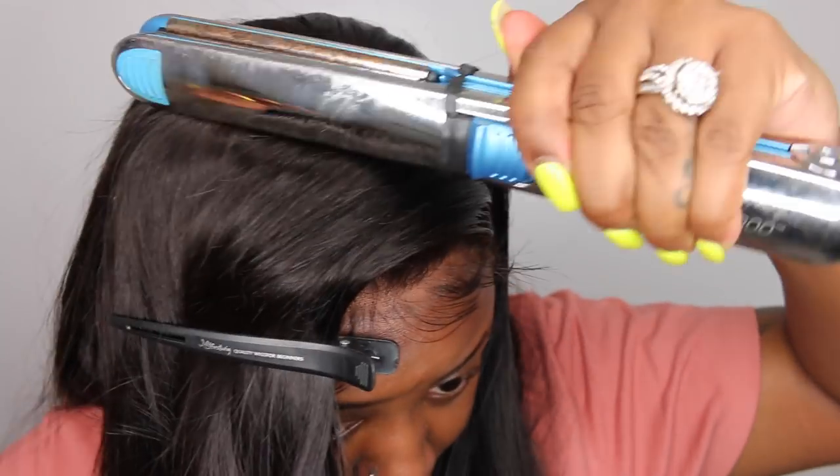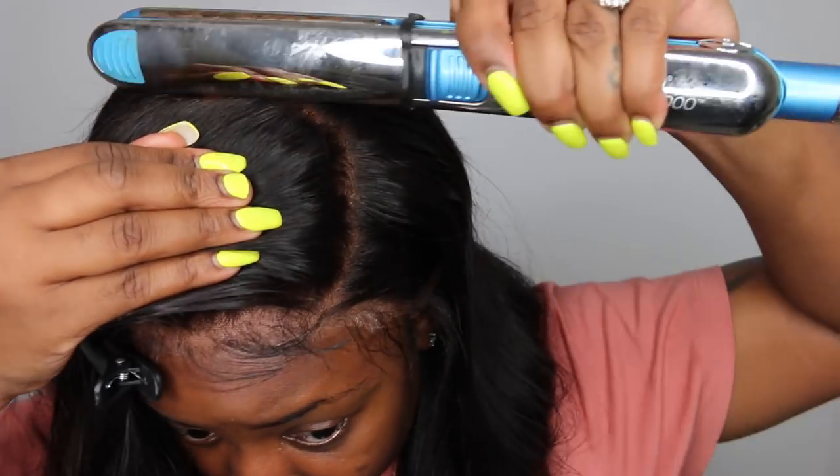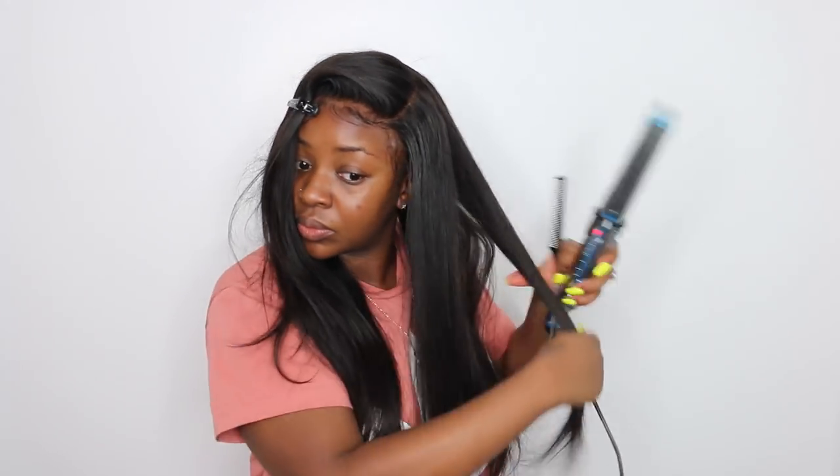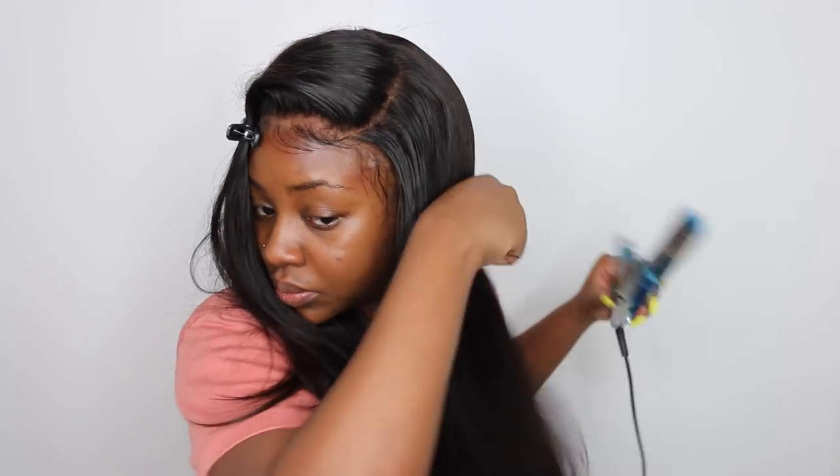This is a full lace wig again, so you can part it and style it in any direction that you want. I kind of just wanted a rounded out parting, like a curved parting, I guess you would say, and I really wanted to define the side part and make it just look really, really good. So I went ahead and separated it, and I started the process of flat ironing the hair.